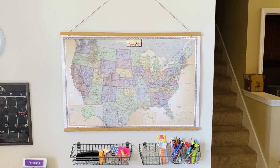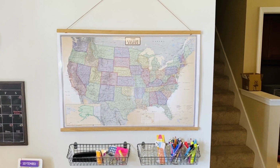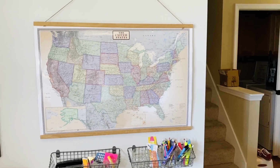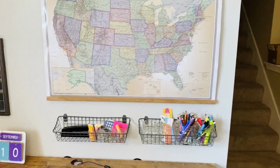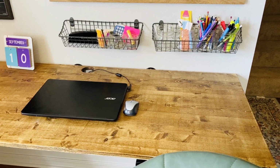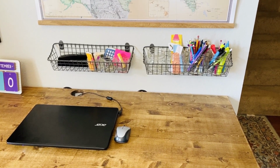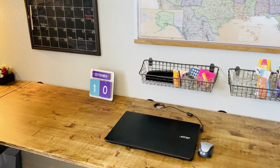So I wasn't sure if this was going to work really well, but those magnetic frames actually hold a lot of weight. So I just used double-sided tape to hold them together within the frame. And then I've got my baskets up on the wall because it gives me more desk space, especially when I have my laptop there, and just keeps all the clutter kind of off my desk.